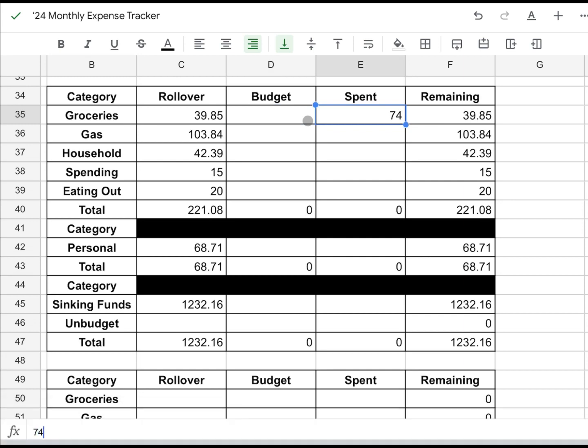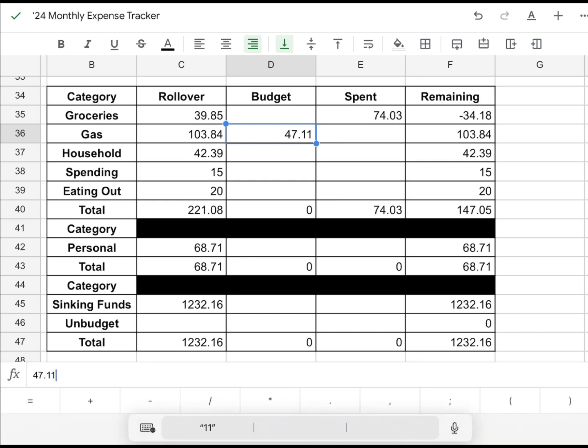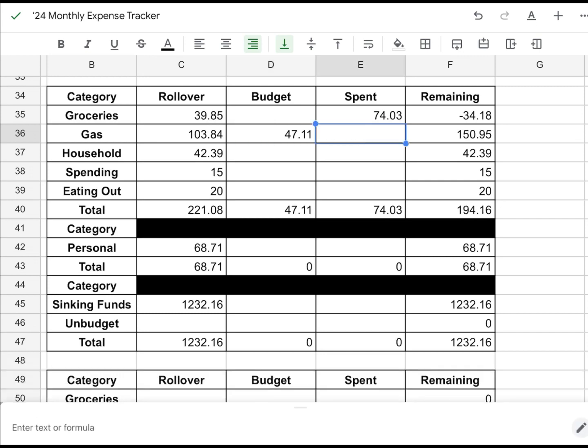So for groceries, I did not budget anything and I spent, unfortunately, $74.03. So we have even more money that I'm going to need to cover off for February. So we're negative $34.18, but we needed the food, so it is what it is.